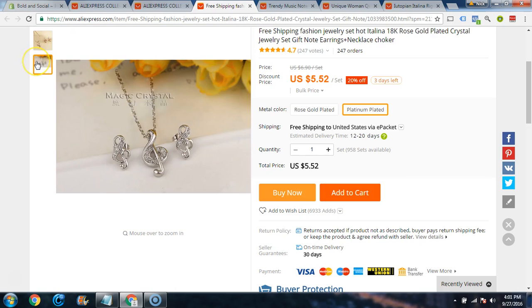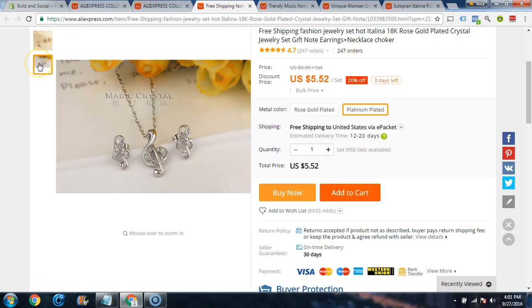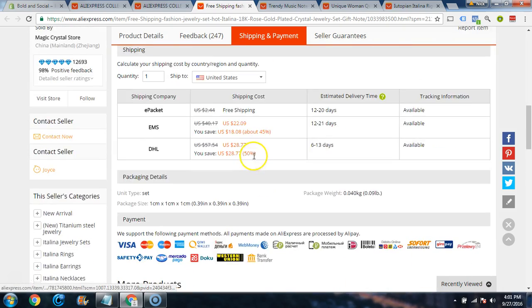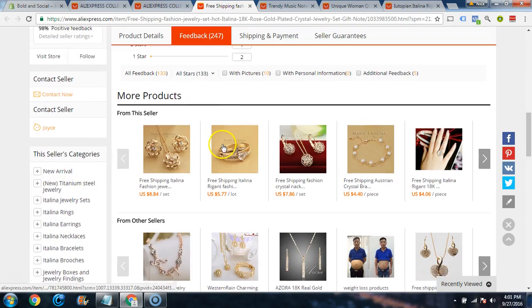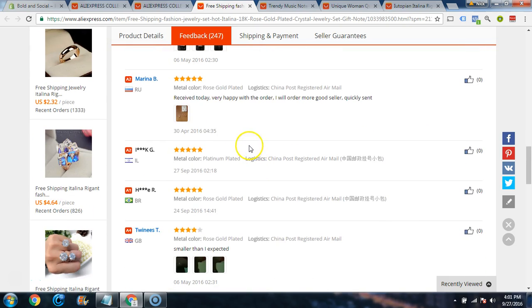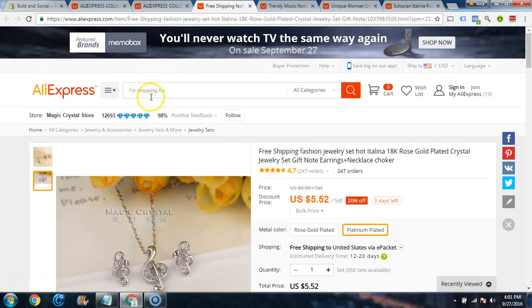So now there is a way to get around the watermark like that, because it's actually a pretty easy watermark to get around since it's only on the chain. So I could use this, and I will show you guys that tip in another video. Maybe I'll save this item specifically to use as that example. Let me just check that feedback. Beautiful, beautiful. Received mine today. Very happy. Okay.